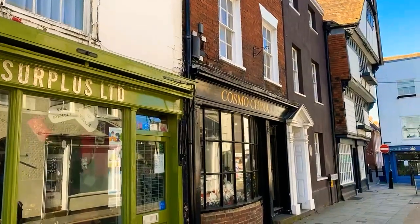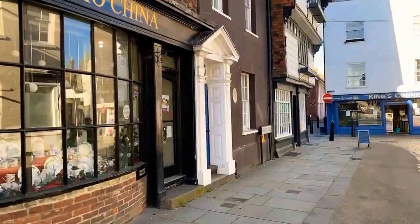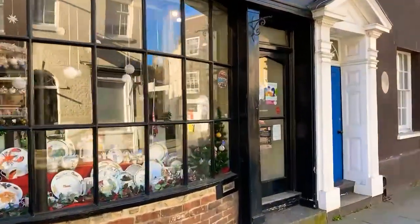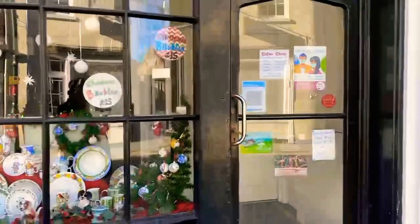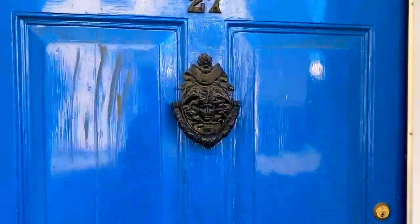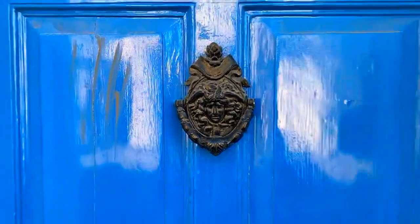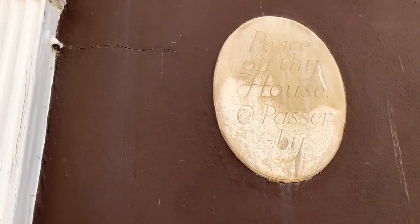There's a rather nice plaque on this one here next to Cosmo China, which is run by the daughter of that chap who gave us Bagpuss. If you look here, there's a lovely door knocker on here anyway. I just think that should be brightly painted up at some point. But there's a nice plaque here. It's something we should all think about in this day and age. Peace on thy house, O passer-by.